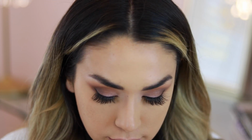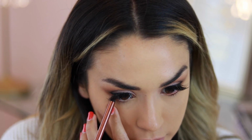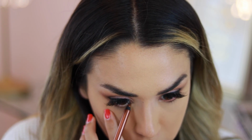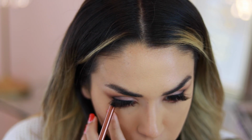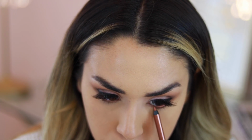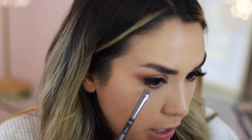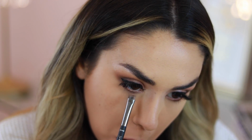So let's try this. Okay, right off the bat, it has really good pigmentation. Super easy to put on. Yeah, I really like that. Okay, let's put a little bit underneath. It's a good color too. Okay, I'm just gonna add a little bit of these golds to the bottom. Yeah, these golds suck, but the liner is really pretty. I do like the liner a lot.